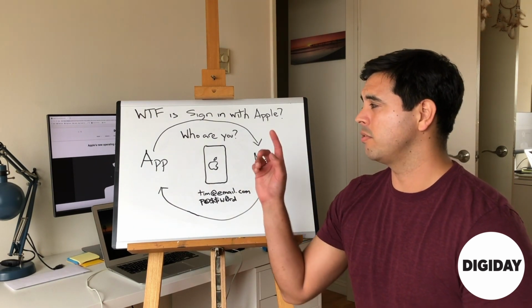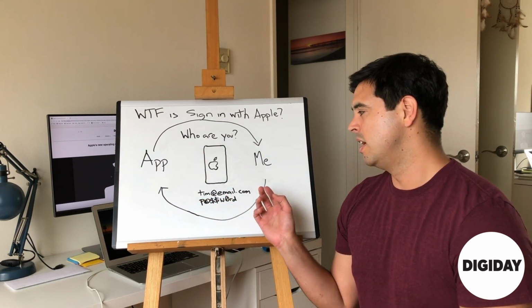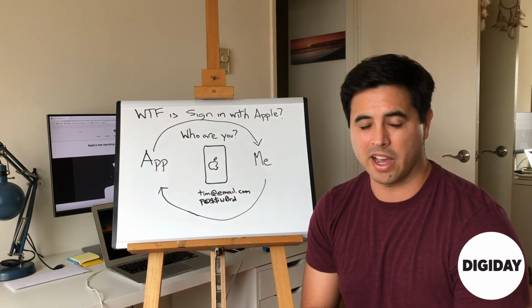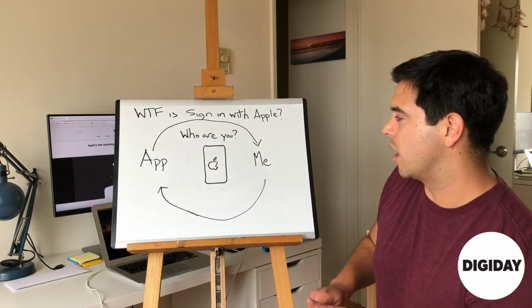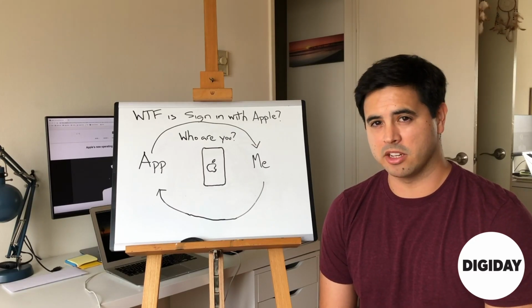Basically, instead of every app that you download that needs you to register an account, you have to send them your email address and also come up with a password or reuse an old password, which you should not do. You can just get rid of that step and log in with your Apple account. Single sign-on tools can be super helpful, but Apple has one big issue with them.